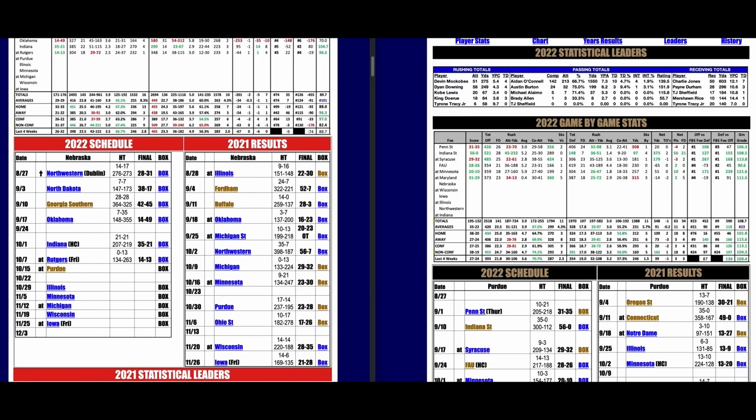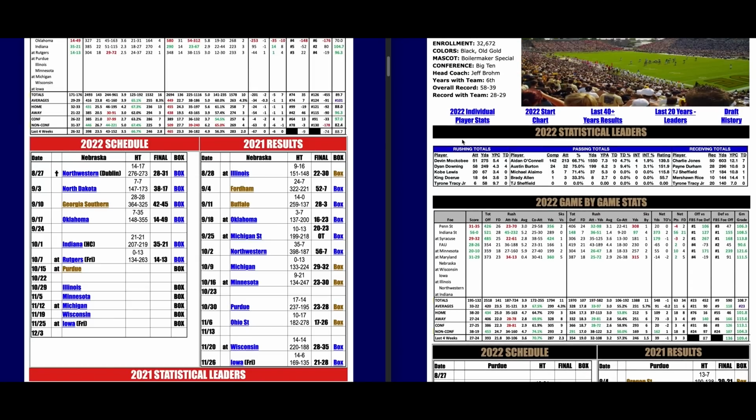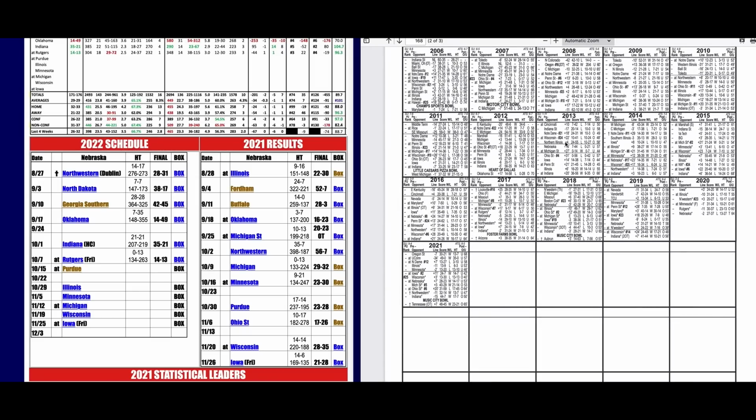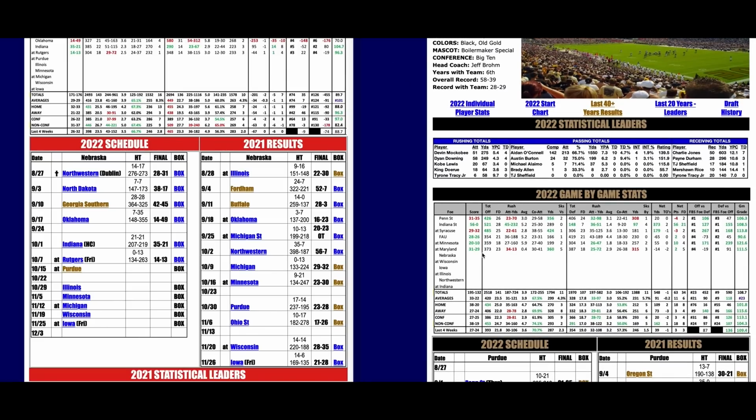So I was on Purdue last year in this series, and they got the outright upset. That was an Inside the Press Box selection. Now, let's take a look at Jeff Brohm as the head coach of Purdue. Guess what? He's a great dog. We've seen that the last 2 weeks. You look at the last 2 weeks, they upset Minnesota, they upset Maryland.